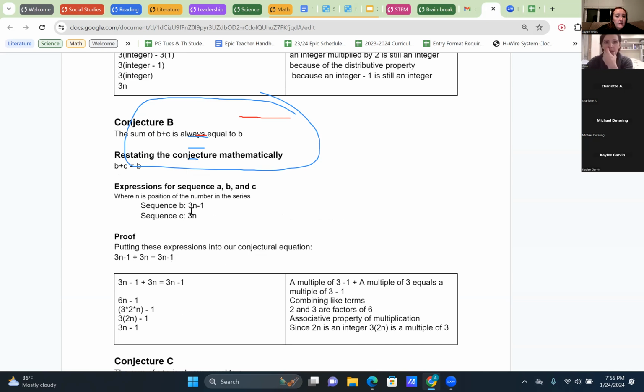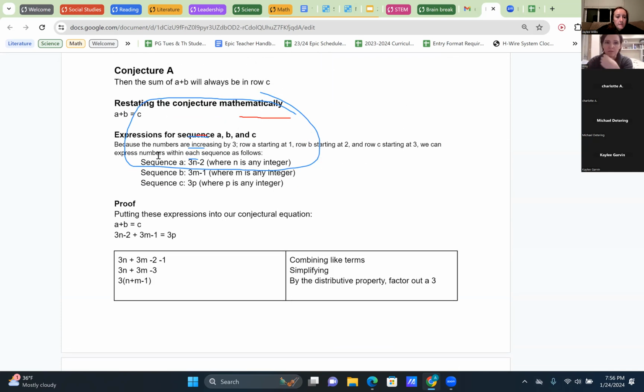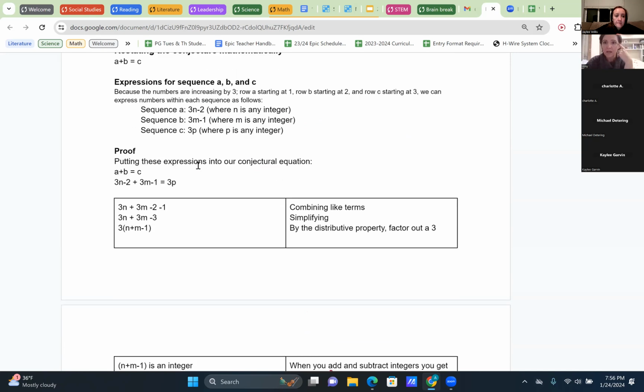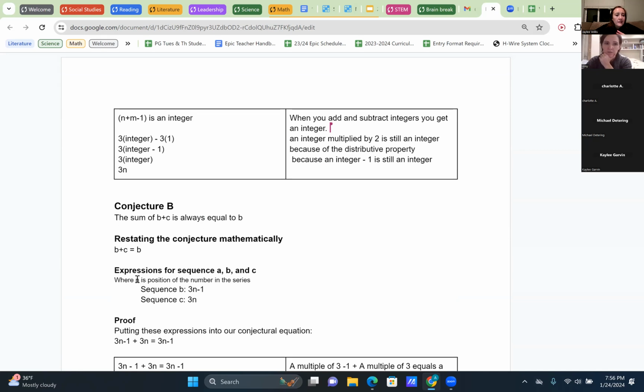Okay, but then I would still want to say, maybe combining those two thoughts, that they increase by 3, where n or m or p is the position in the series. Yeah, and you could say it doesn't have to be a certain way. You can explain it however it makes sense in your head, however you think it would make the most sense to someone else reading it, because that's ultimately what a proof is. It's like an essay explaining your thought process for proving whatever pattern you noticed.